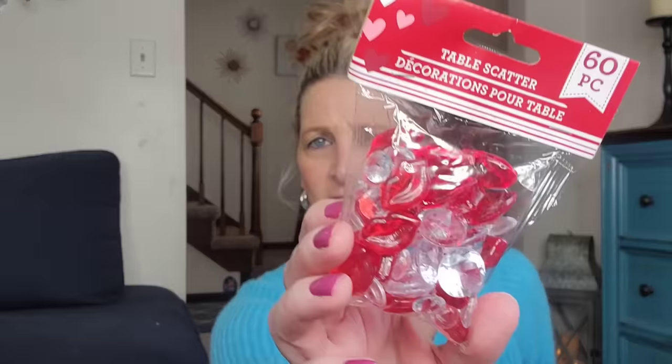Okay, what else? Oh, this. This is their table scatter. You get a 60-piece, but you get a lot of different shapes in there. So they have the red lips. They have the diamonds and hearts. So those are really cute. You can use them for vase fillers as well or glue them to different art projects that you have.